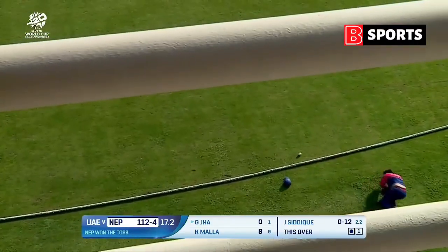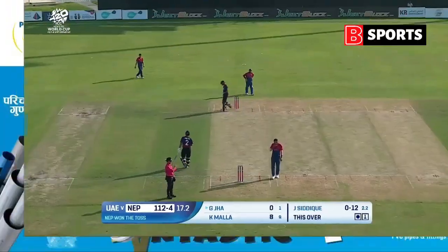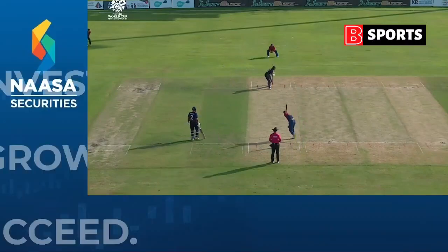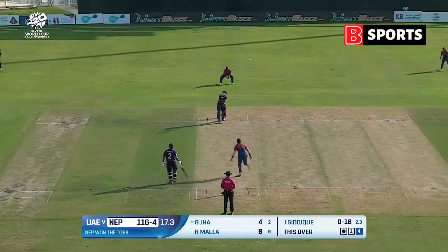Jha chips it down the ground. He's hit it pretty well, and he may have hit it well enough to get to the rope. Yes, that has hit the rope, and it's another injury, it looks like. Landing on the rope, getting himself into a spot of bother. The midfielder was inside the circle, Mohammad Wasim. Carted away into the offside.